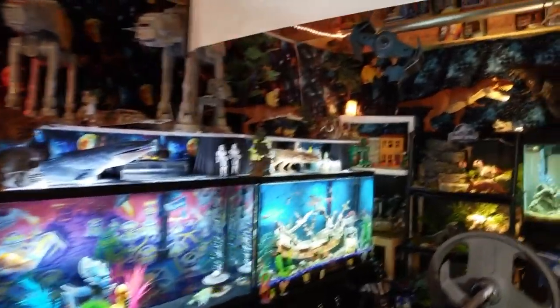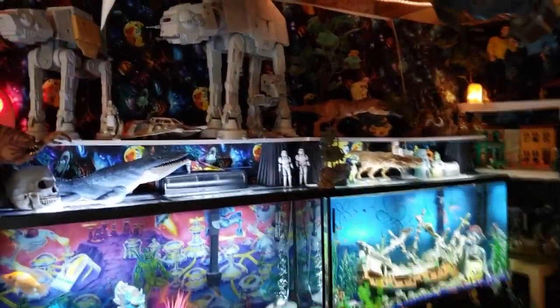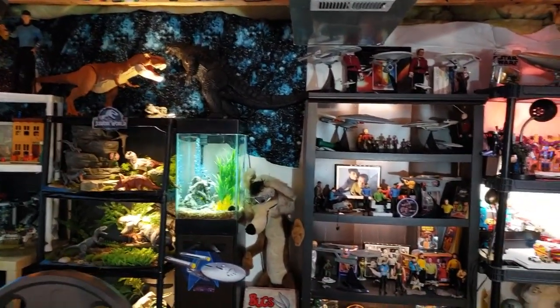I've got a poster over here that I've got to get around. But as you guys can see, it just kind of winds around the room here. And so let's get to it, and I'll show you guys some more stuff.